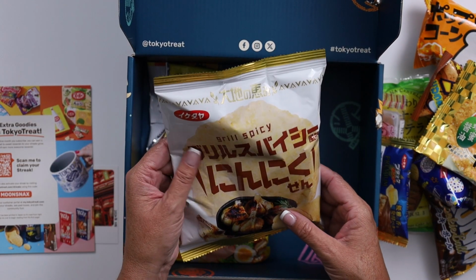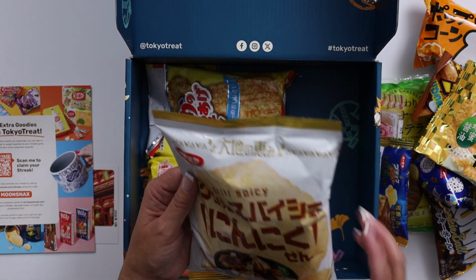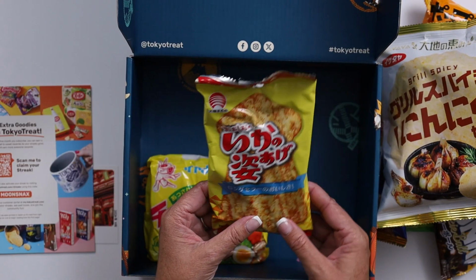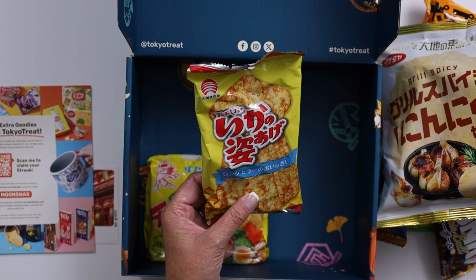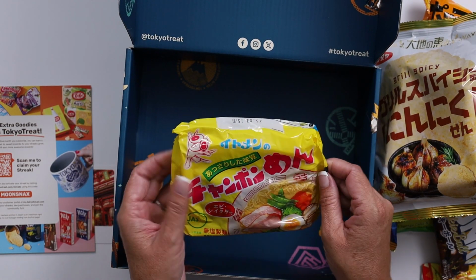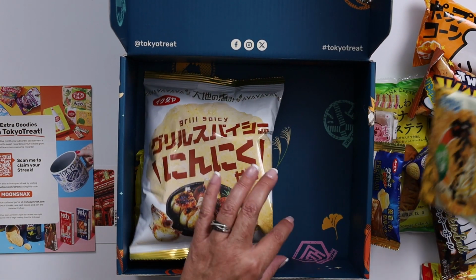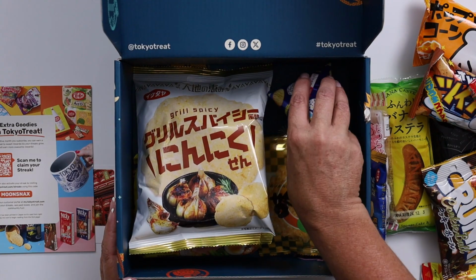Let's see. Ooh, these are potato chips. I'm guessing like a garlic chip. Yum! More little chips or crackers. And some ramen. Of course, you gotta have some ramen. Oh, how fun! You guys, this box is chock full of delicious little treats.